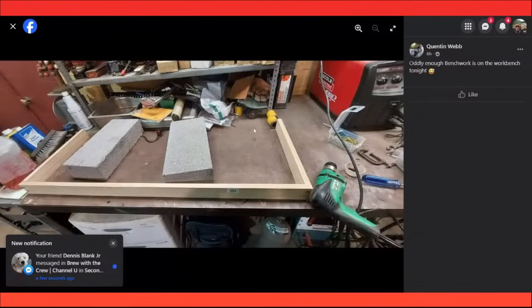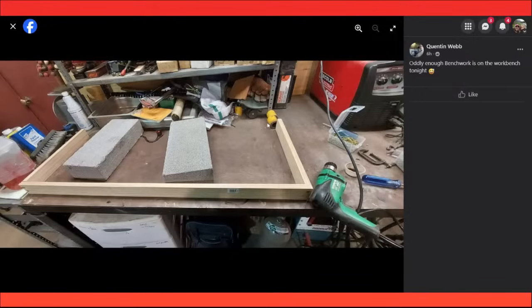Quentin Webb: Oddly enough, bench work is on the workbench tonight. Look at this. He's got a welder there. What kind of modeling are you doing there, Quentin?